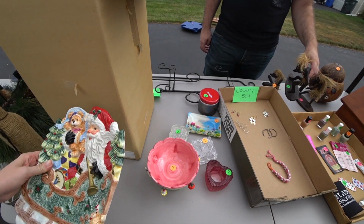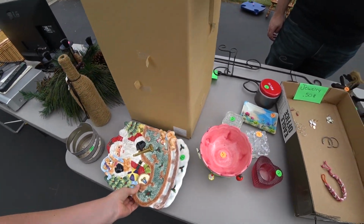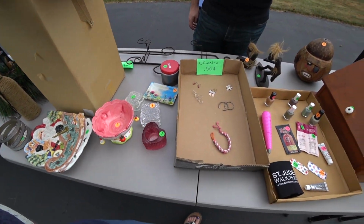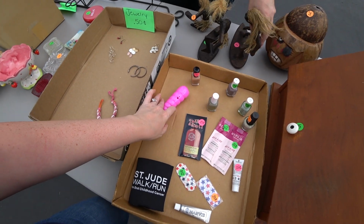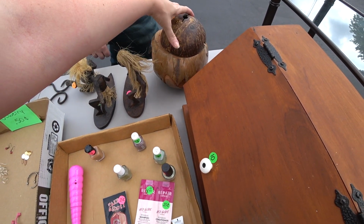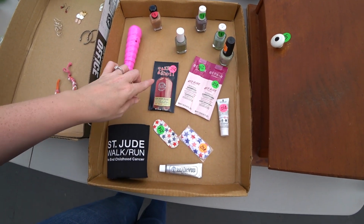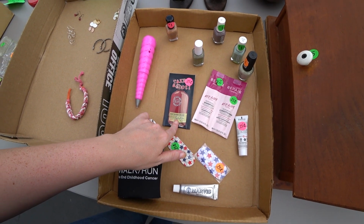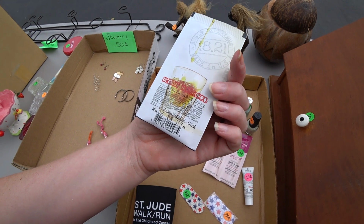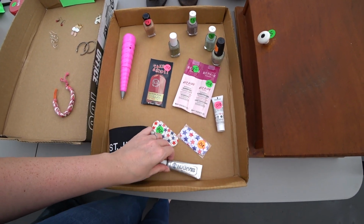You want those? I was looking at this tray. What's in here? Champagne flute. Champagne. $6 from a place called Wings. What about this one? This is a bank. Coconut. And a bread. Man-made wash. Take a shot. What? Sweet tobacco. That probably smells good.